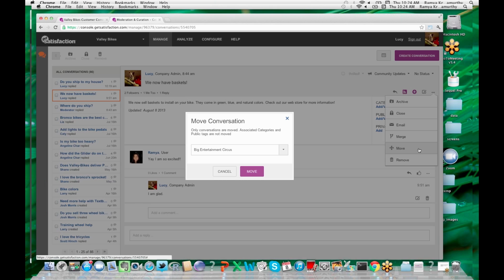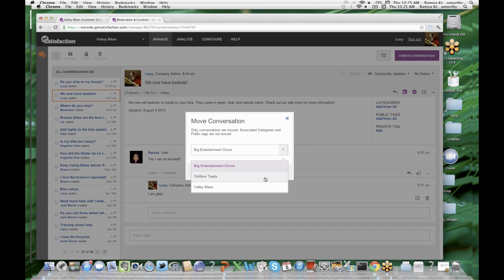Previously, the conversations could be moved wherever, and sometimes that would present problems with the wrong things being moved into the wrong place. So just to ensure that the right content stays in the right communities, you're only able to move conversations if you have a management seat in a different community. And so assuming you do, you would just click move and choose from the drop down which community you want to move the conversation into. And then you would click move and the conversation itself would move.